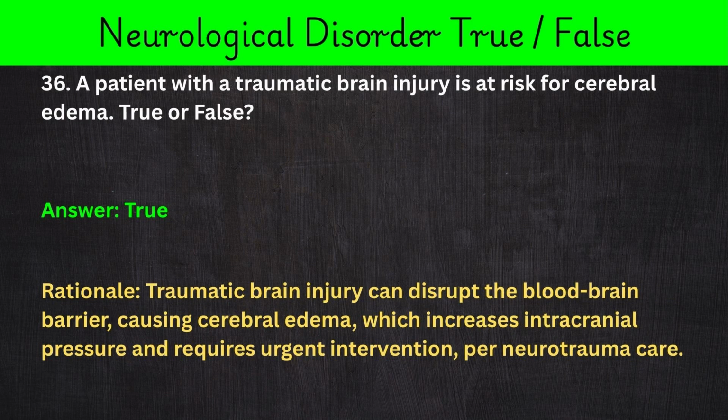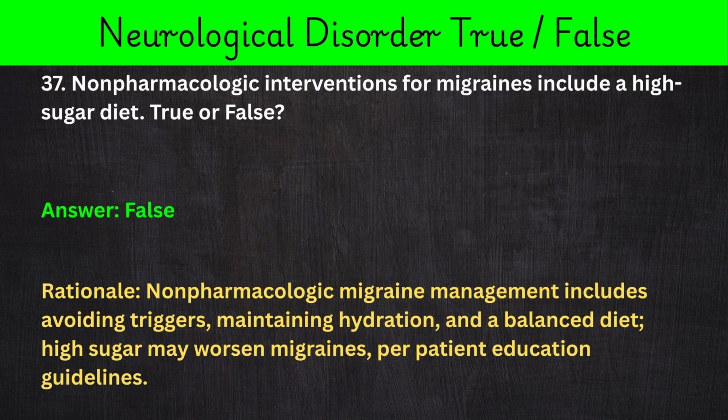36. A patient with a traumatic brain injury is at risk for cerebral edema. True or false? Answer: true. Rationale: traumatic brain injury can disrupt the blood-brain barrier, causing cerebral edema, which increases intracranial pressure and requires urgent intervention, per neurotrauma care.